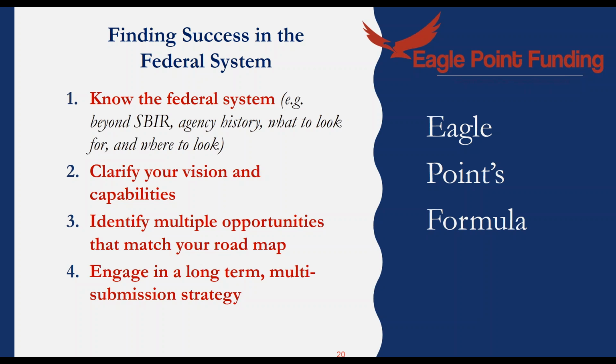As a company, you yourself have to clarify your vision as well as your capabilities. What have you done till now, and what do you plan to do in the future? You need to have a very clear and revolutionary roadmap, which is the third point. You have multiple opportunities that match your roadmap. In other words, you have to really hammer down where you want to go in the next couple of years in order to present it in the most fitting and reasonable manner to the federal agencies themselves.